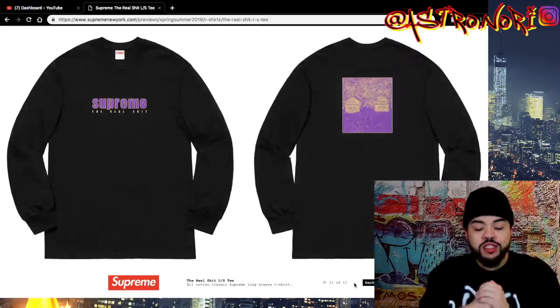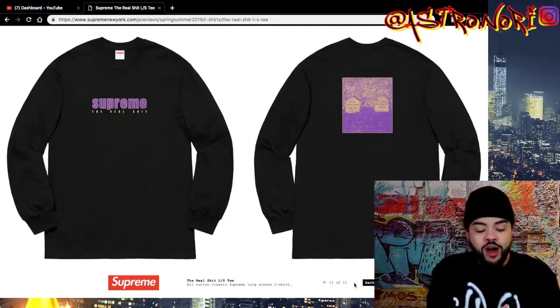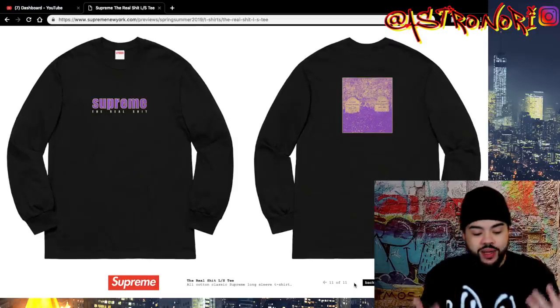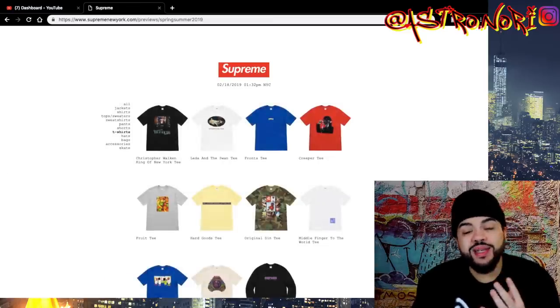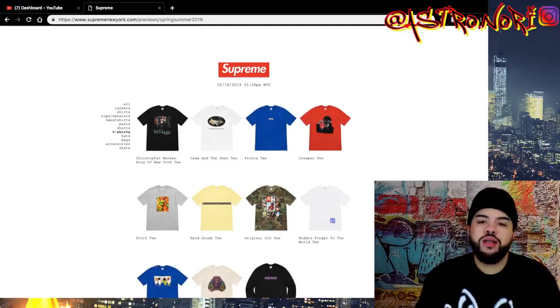We do got this long sleeve right here, which is actually type hard. This is the real shit long sleeve. This is clean. I like the perp on black. It's simple on the front. I don't care what it has on the back, because typically I wear a jacket or some shit, but this is not bad. I'ma definitely be trying to go for this. I feel like they kill it with the long sleeves, but that other shit, bro, I feel like there's maybe three shirts that are like, okay, this is pretty cool, but the other ones, bro, nah.